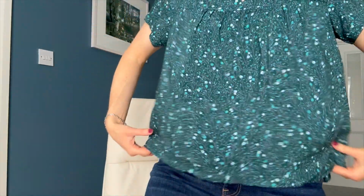This is the Nocturne top, and this is from Sew Liberated. This is actually part of a pajama set, and you get the top and a pair of pajama bottoms. However, they have styled it as a top, so I wear it as a top and I absolutely love it. It's in this beautiful art gallery rayon fabric that I got from Transform Fabrics. So it's a beautiful light flowy top. I absolutely love it, and this fabric is just gorgeous.